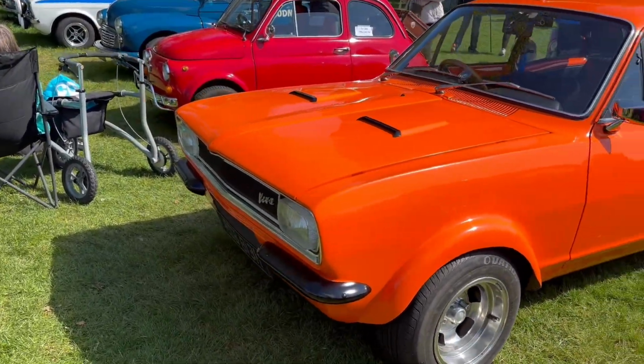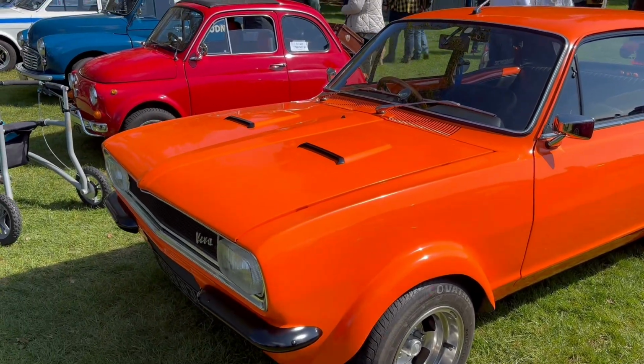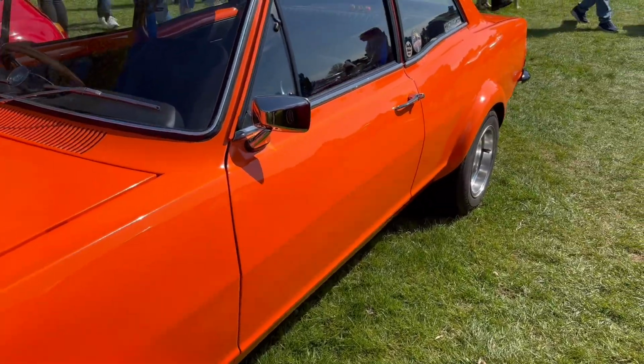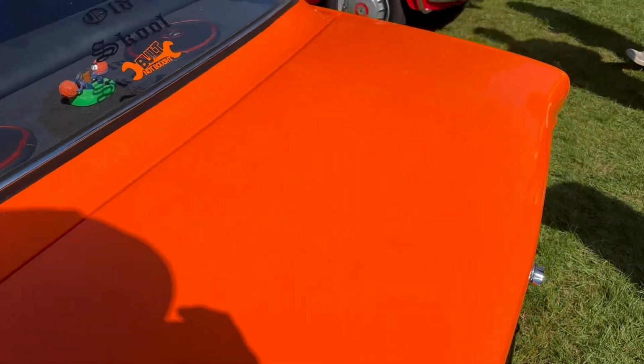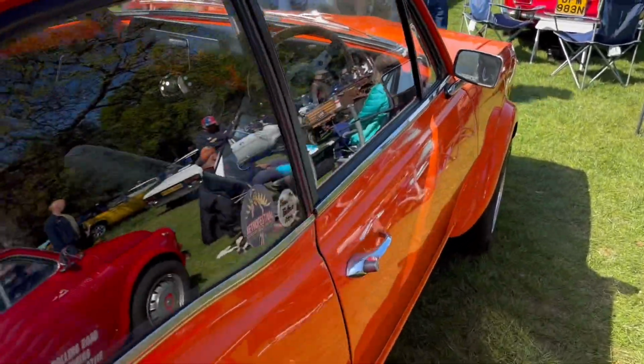Oh, Vauxhall Viva. Oh, this has been well breathed on. Vauxhall Viva. There's breathers in the front arches. This is a Viva. Wow, this has been properly breathed on. We've got a cage in it. Oh, no cage in it. Yeah.